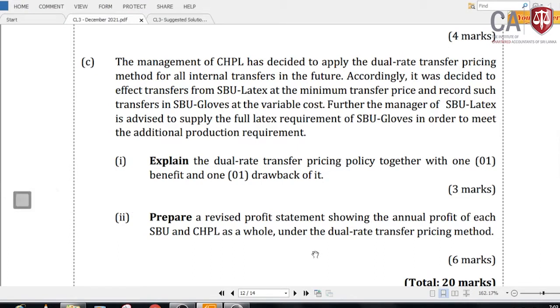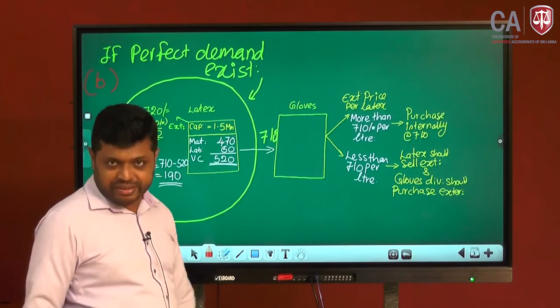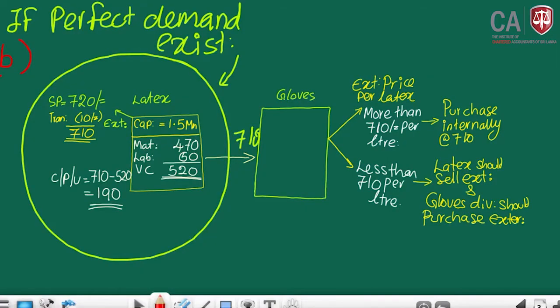The management of CHPL has decided to apply the dual rate transfer pricing method for all internal transfers in the future. Accordingly, it was decided to effect transfers from SBU latex at the minimum transfer price and record such transfers in SBU gloves at the variable cost. The minimum transfer price is 710. They will record at 710. But in the gloves division, they will record at variable cost, that is 520.